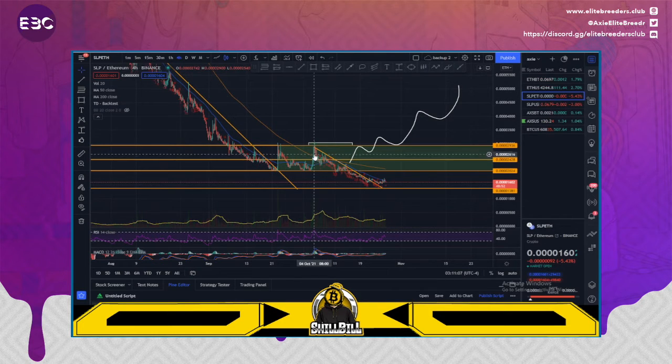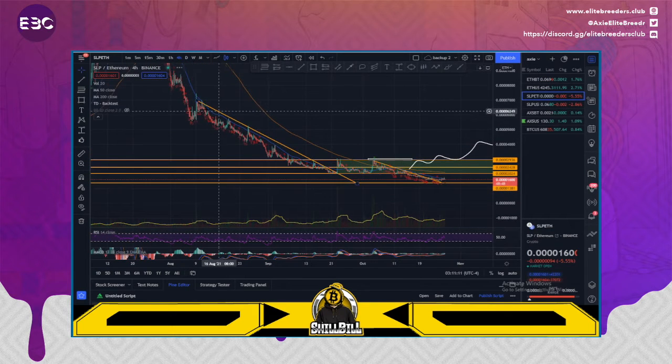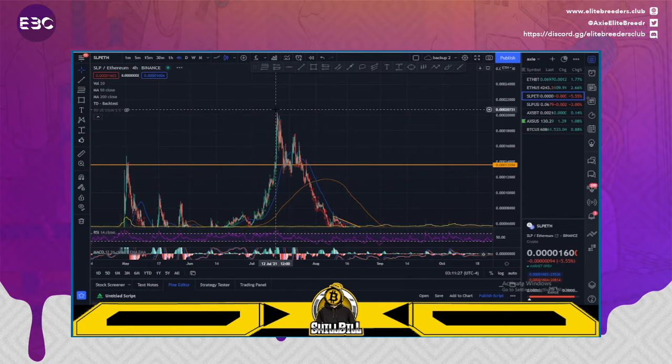So we've had such a long downtrend here on the SLP, and this is what we all get from running scholarships, is what everyone's looking at. How much passive income can we make from running the scholarships? I think it's like 92% down from its all-time high back in July. So this is where it was the Axie mania. It was going crazy, right?